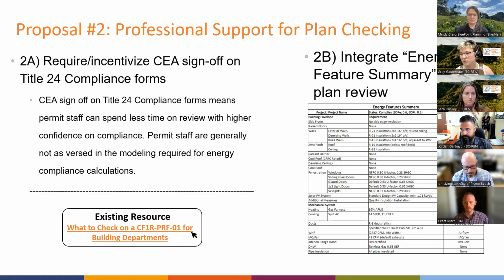Our second proposal is centered more around professional support for plan checking. We understand that Title 24 compliance comes with a lot of modeling and complex topics that your average plans examiner might not necessarily be trained or educated in. So we have two different proposals here that include different levels of support.